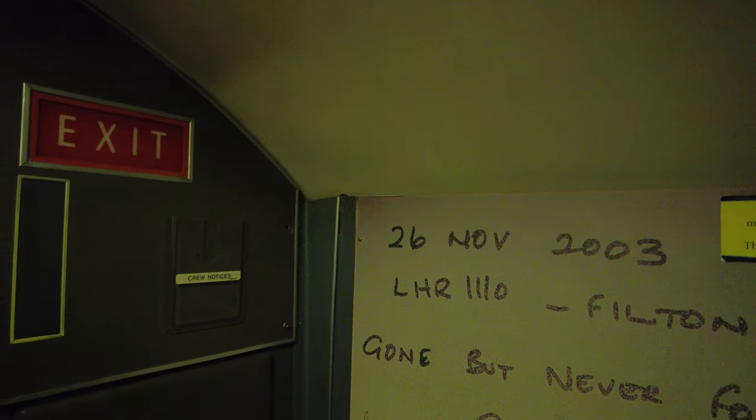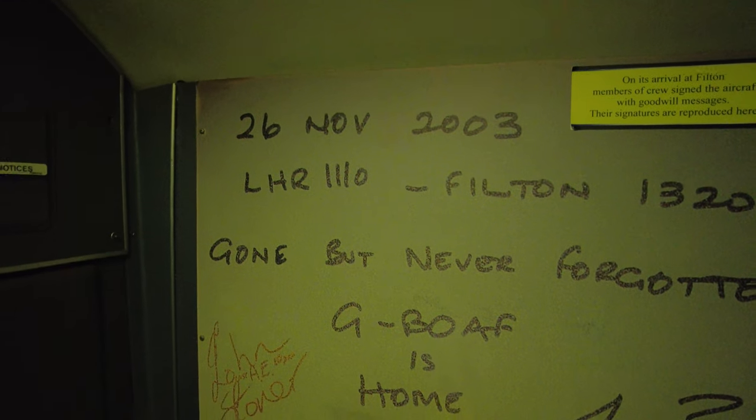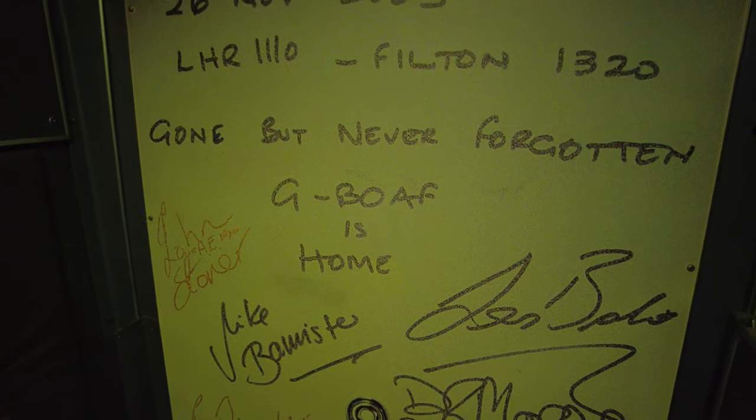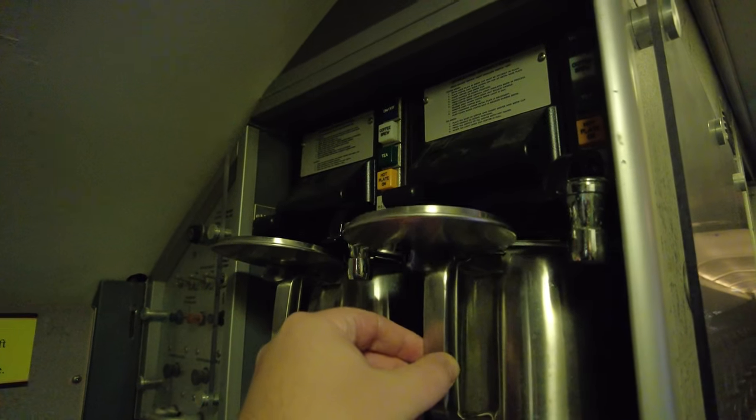Oh, wow. Is this the last flight? London Heathrow, 26th of November 2003. London Heathrow. I was 13 then. To Filton. Never forgotten. That's all the signatures of everybody that was on it. On its arrival at Filton, members of crew signed the aircraft with goodwill messages. Is that your tea or coffee? That's quite funny.